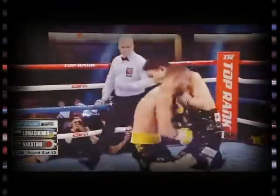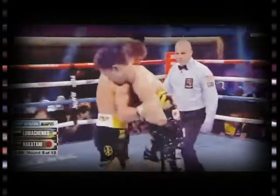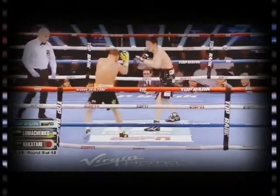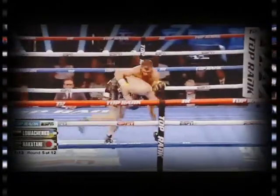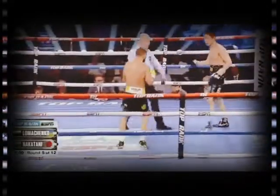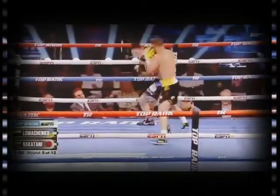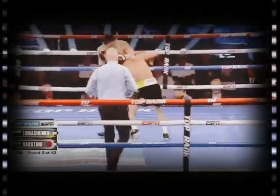That right hand was blocked. Nearly a clash of heads again. We had that in the first round that opened up that cut. A lot of holding from Nakatani. A lot of holding. Well, Nakatani's not an inside fighter. That's literally territory he doesn't want to be in, so that's all he knows how to do in that situation. Especially with a fighter like Loma that keeps moving, never sits still, won't let you hold him, and is always on your left side or your right side. Just nice. Like that. Up jab, comes around to the right side, lands the left hand.